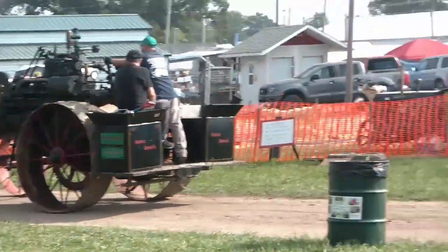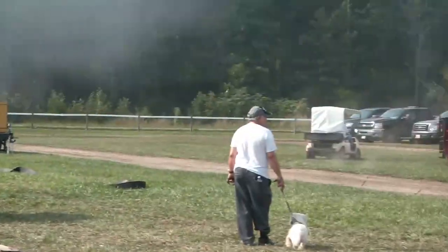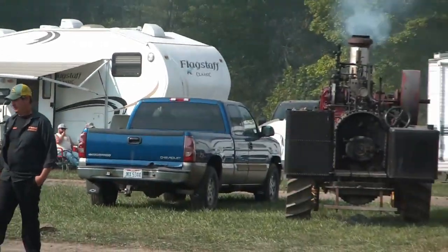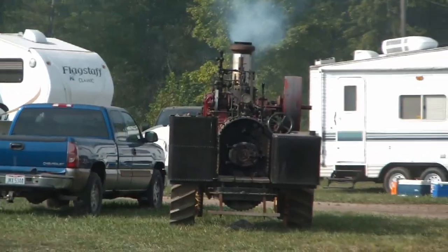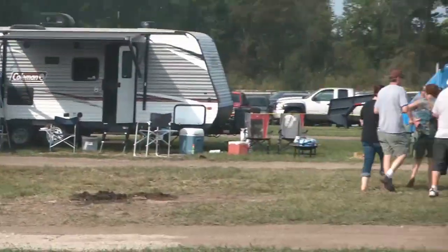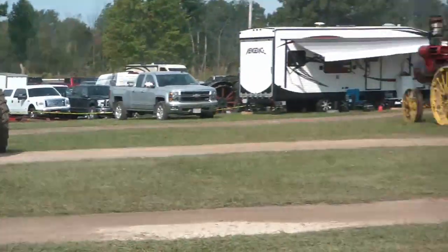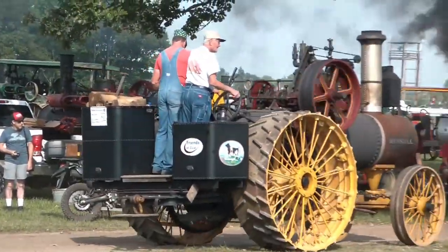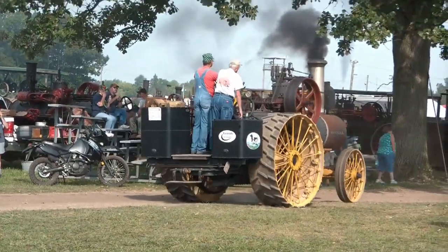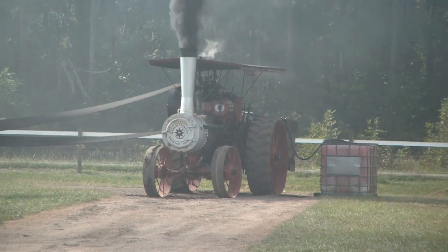There's one. There's two. There's three. There's four. There's five. There's six. There's seven on the move. Let's go see how many are past that tree. I missed that one down there. That's number eight.